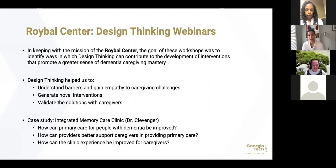We considered this central case study of the integrated memory care clinic that Dr. Clevenger, she's the director of the clinic. Since all family caregivers were familiar with this clinic, we considered it a central case study to facilitate the conversation around the service that they received. For example, how can the primary care for them be improved? How can providers better support caregivers in providing primary care? How can the clinic experience be improved for caregivers? It really was helpful to have this case study to just focus on the experiences they got in the past, and then think about the problems not too broadly, but basically focus on the care received from the clinic.